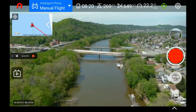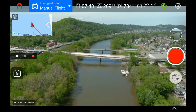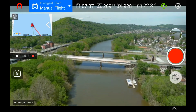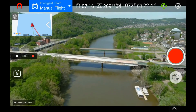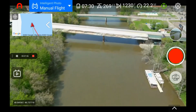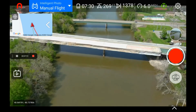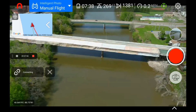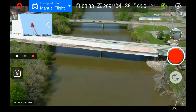Now the other thing is I'm going to take it up to here. Where's here? Here would be that bridge, because that is I-70. And over here, I'm going to stop here. Over here on the left, you can see the TV with the little play. You hit that, which I'm not doing right now.